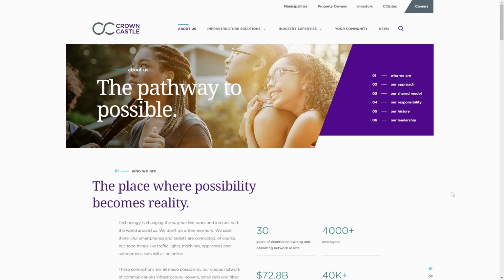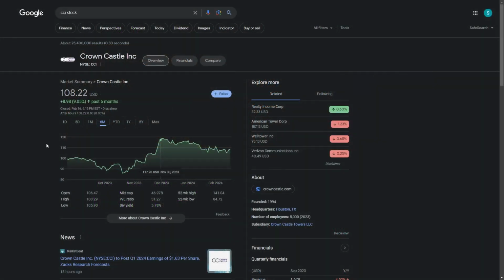But now we're going to talk about something that's really, really important, equally as important as what the company is and does: their price action. So I have Crown Castle pulled up simply on Google. If you guys are ever looking to research a stock just for their price action, I like to use Google's tool. It's very simple and very replicable. So feel free to try this out yourself with any stock.